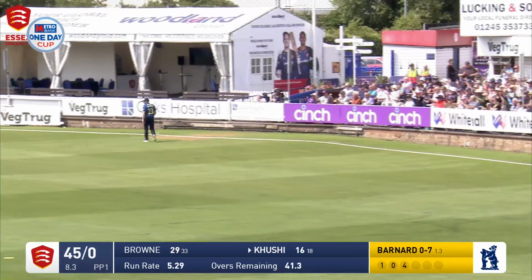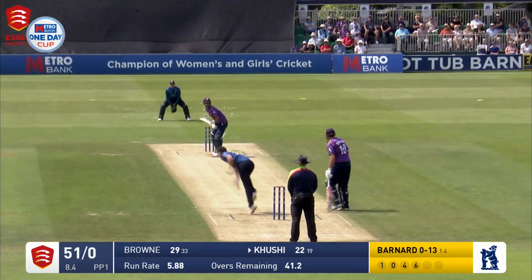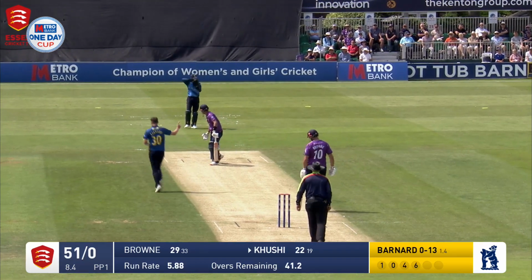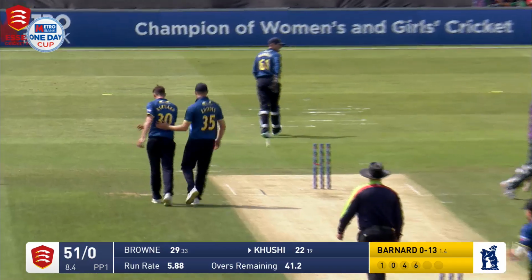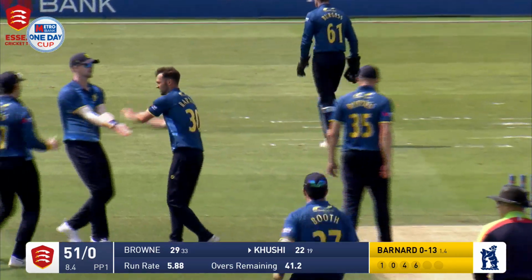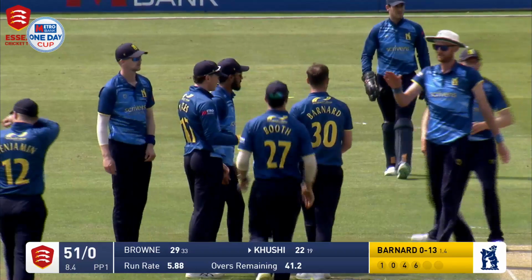Barnard bowls to him. He's whipped that in the same sort of area, and that's gone all the way for six. Oh, he's bowling. Barnard gets one through, and Coochie, just as he was getting going, that one nips back, and Coochie prods the bat at it but misses it, and it just knocks off the top bail.